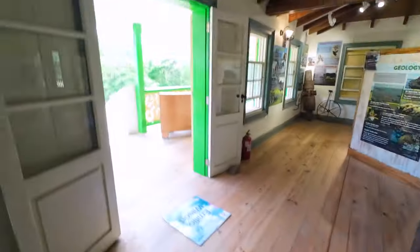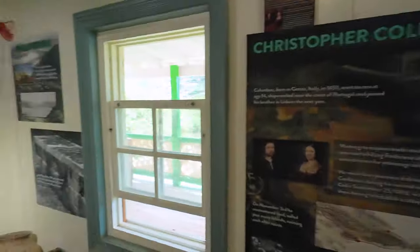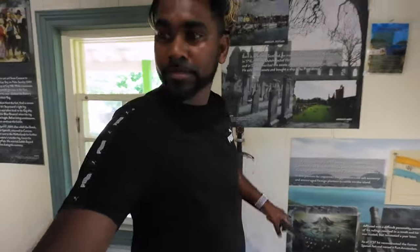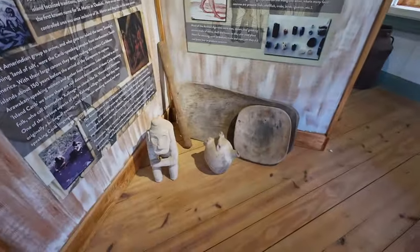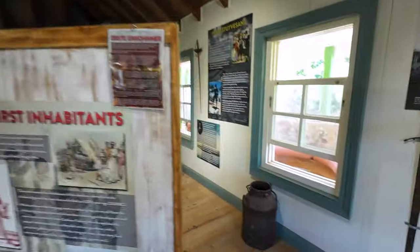Museum here inside, going up the hill. You have antique sewing machines. You have an art culture here. You have some paintings on the art. There's a very old sword. Real crunch with time, so I can't go into detail. But this is our forest inhabitant, and then it has tools that our forest inhabitants use on the island.